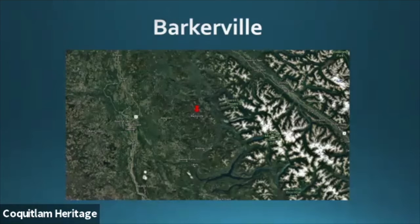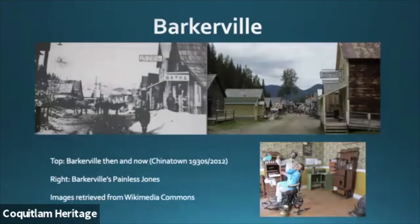So we have some pictures here of two views. The left view of Barkerville was from, the date here somewhere, 1930. And the right view was taken in 2012. And then if you go to Barkerville, you can look inside one of the buildings and you'll see a little diorama as pictured there of Painless Jones going about his daily business. There are no pliers in that picture, Dad, I'll note.